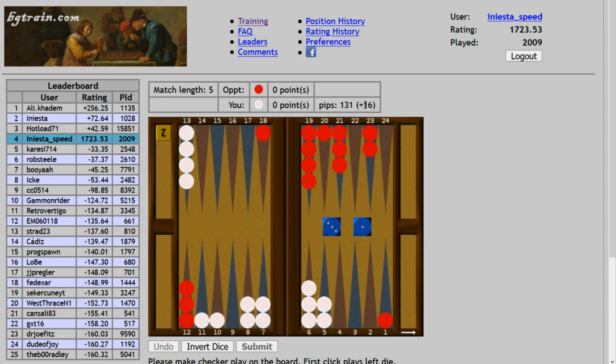3-1. Aha. Down 16 pips. 5 away, 5 away. The cube is on the opponent's side of the board. Okay, so since we're down, we need to contain the back checker. So this is a containment game. And for that reason, we really like structure. Structure is the key. So we could play the ace here and then play this one. This gives a very nice structure. He has no way of escaping without leaving at least a double shot. 6-2, 5-3 leaves a double shot.